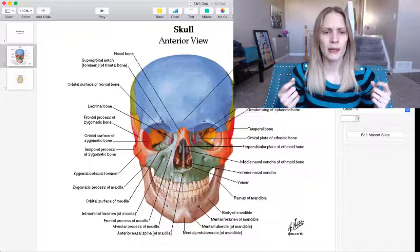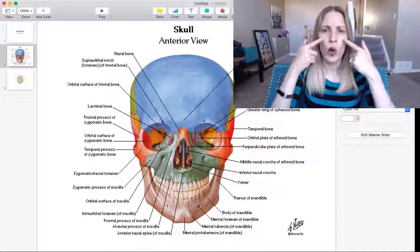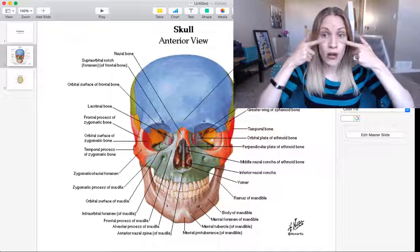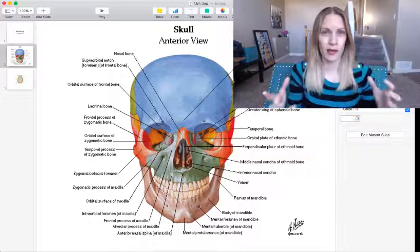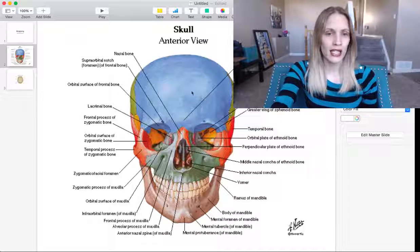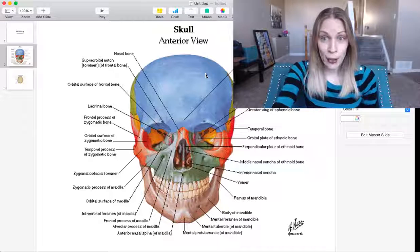Shoot, I just kind of lost my train of thought. Oh yes, sorry. The orbital surface is on the bottom. The lacrimal is kind of off to the side. So does everybody see the difference? It's probably easier to look in the image here anyway.